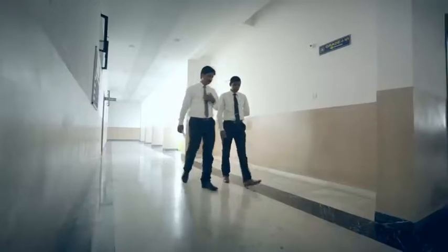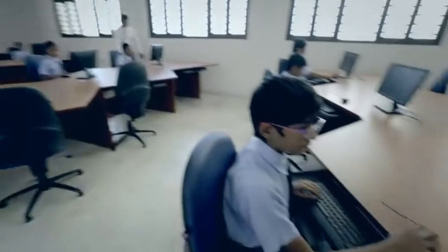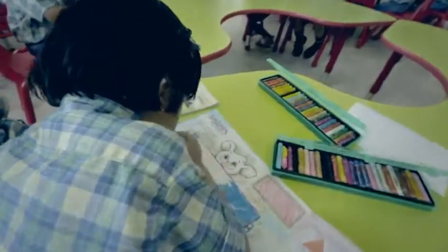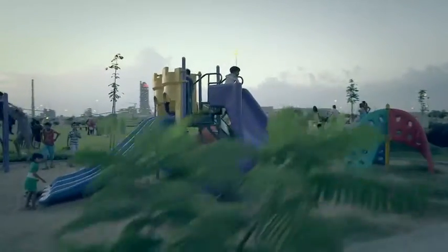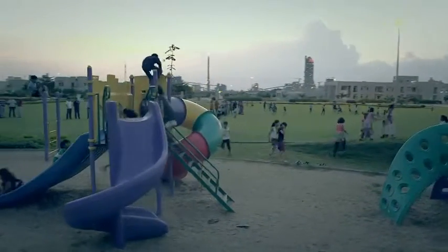a well-equipped school with every advanced contemporary facility imparts education to the students in an environment that is stimulating, friendly, and conducive to learning. In the evening, kids gather to run around in the playground in the middle of the complex.